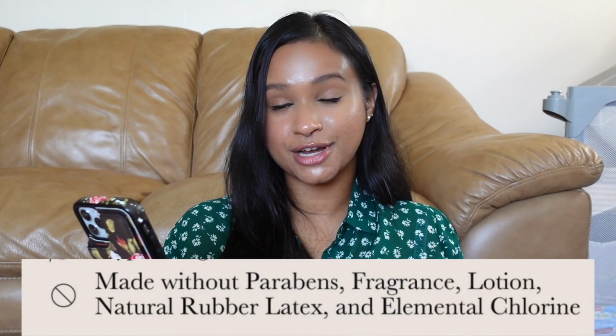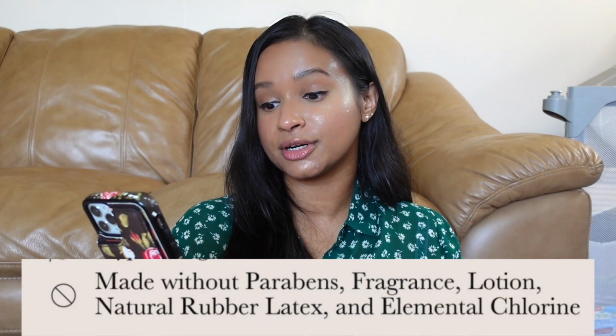And I believe these are made in the United States, and they are made without parabens, fragrance, lotion, natural rubber, latex, and elemental chlorine. Those are the claims on the diapers. Now let's get to the features.